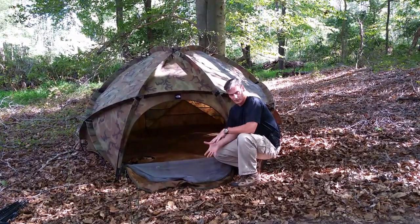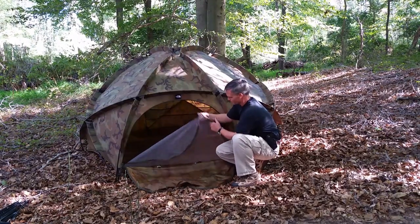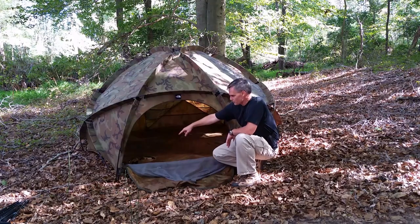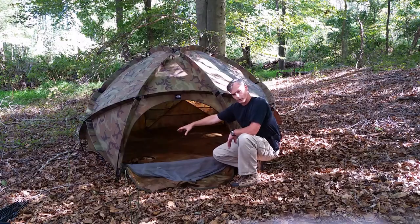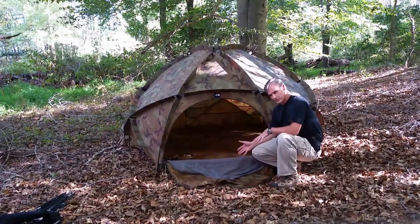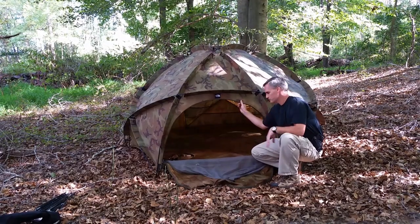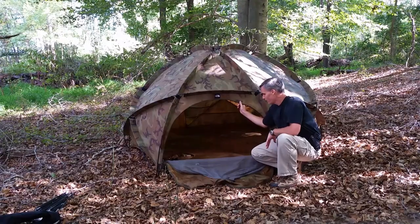Get in, get out of the tent. It also has the no-see-um bug mesh covering both entrances. You also have an entrance and exit here in the floor. You can also use it for cooking. However, these tents weren't designed to cook in. It even says in the instructions not to cook inside this tent.